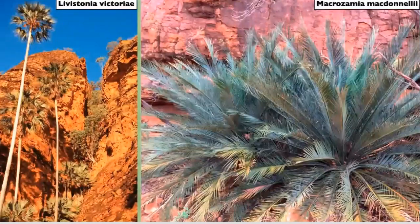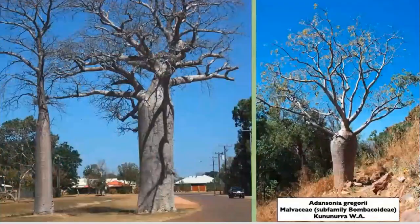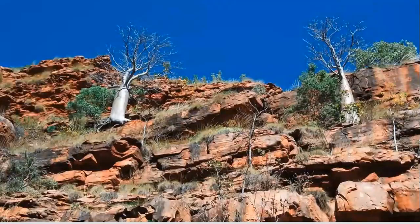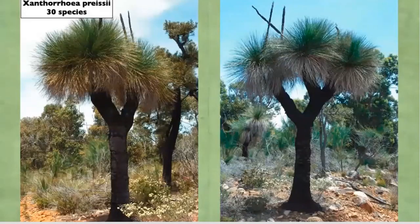We've also got some really interesting endemic plants in Australia. We've got a lot of cycads and palm trees, and we've also got a baobab tree. There are 9 species in the genus Adansonia. 7 of them are endemic to the island of Madagascar, 1 to mainland Africa, and 1 in Australia. They're actually very xeric bottle trees. You can see them growing up there on the cliff faces. We've also got these other weird things in the genus Xanthorrhoea. This is an endemic genus to Australia with around 30 species in it, known as the Australian grass tree.